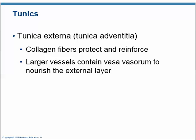So the adventitia is collagen fibers, and it's quite large. Now, interestingly, some of the big arteries and the big veins, like the aorta, the vena cava, usually the large named arteries actually have blood vessels that supply the walls of the tunica media, and they're called the vasa vasorum, which means the vessels of the vessels. They act pretty much like the coronary arteries do in the heart, except they supply the tunica media of these large blood vessels, because the large blood vessels, because of the endothelium, don't actually have the ability to get nutrients or oxygen from the blood that is in the lumen.